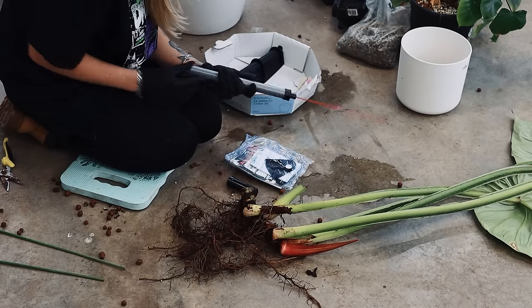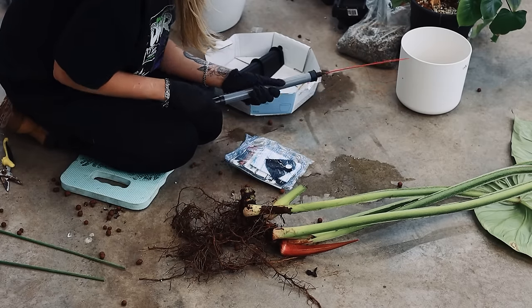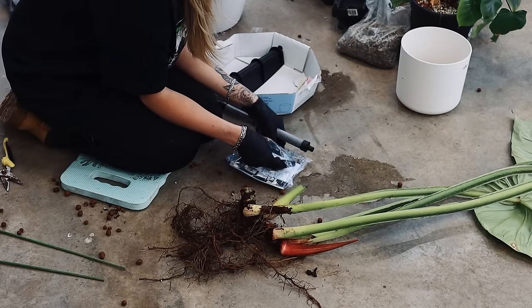So that's just going to drop through. Ignore that coming out for now. I'm going to put that on the bottom. And that is going to sit at the water level. You really do need to make sure you push it, otherwise your water level is going to be inaccurate. You don't have to push it an insane amount, but you get the point.